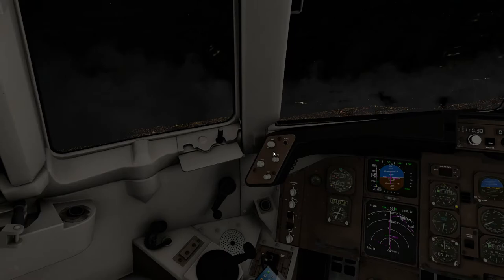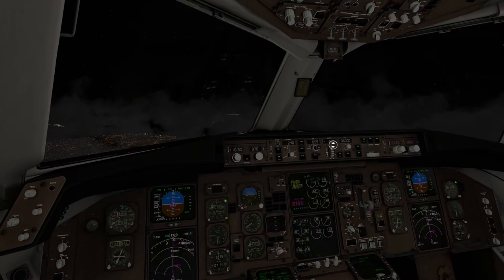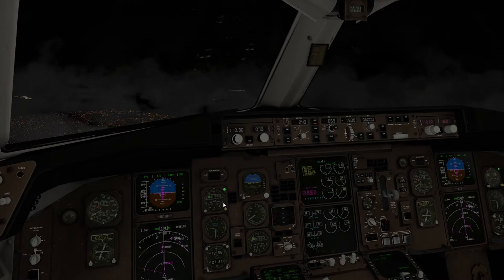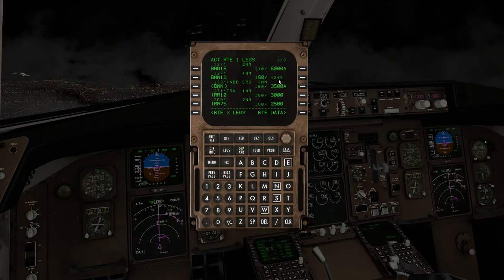At least the weather's nice. If it had been raining, I think I would have called this flight off. Okay, 2.5 nautical miles. And we'll just about be on target as we get there. And then the next is going to be a drop to 180.